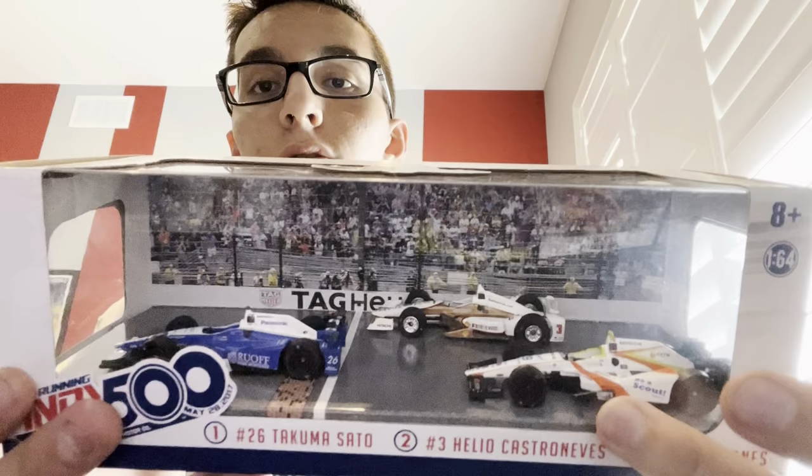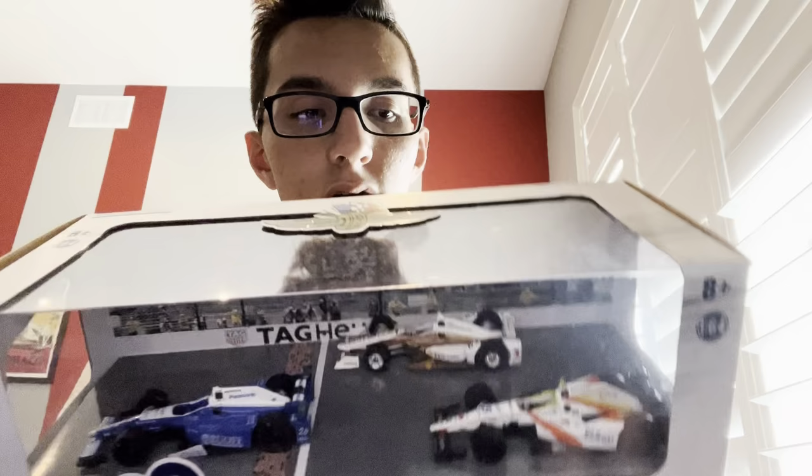The exclusive Ed Jones, the Cash Neves was also available, but I decided just to get the podium pack, and then the Sato because they didn't have the win. I picked this one up. Beauty for sure. Glad I have it.